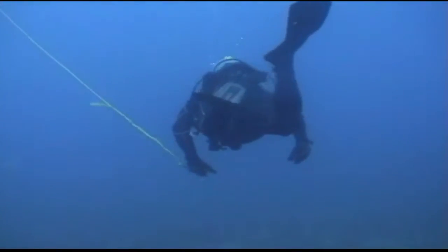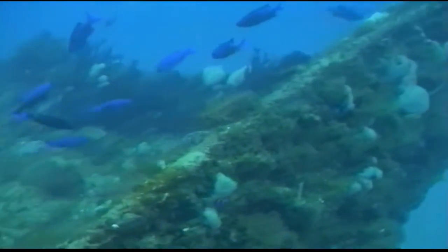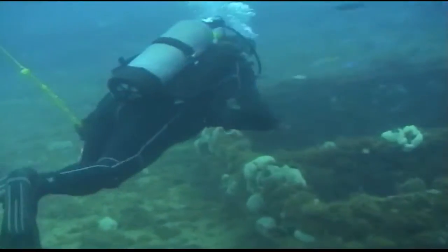This is our lead guy. He's the guy with the line that connects to the float to the surface that the boat follows. And you never want to get too far away from him. This is a wreck system composed of 4 wrecks called the Corridor.